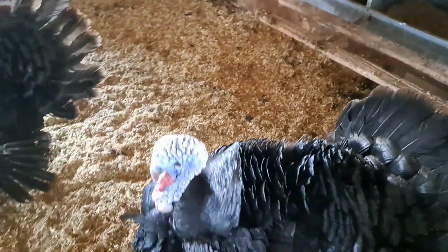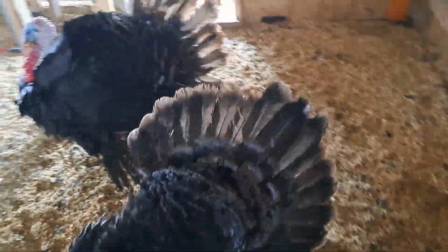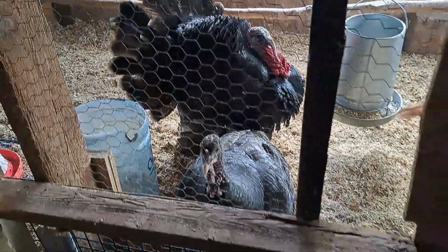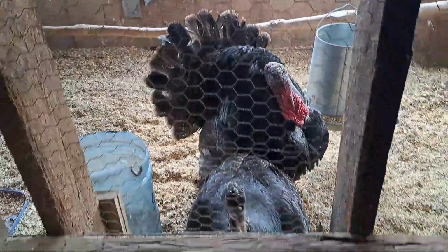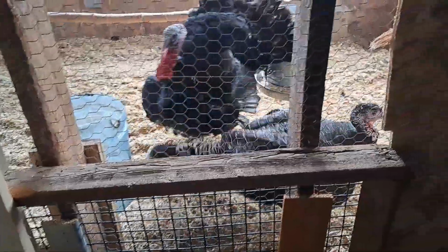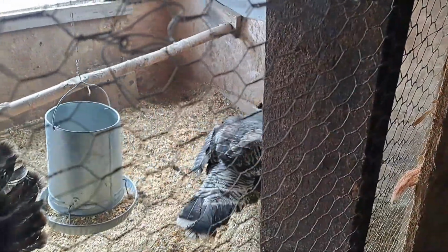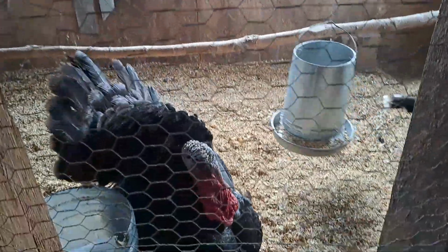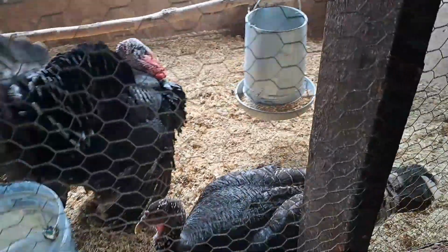Hey buddy, what are you doing? I'm not a turkey. You got to go on. These guys have been fun. There's Pancake. We got our first egg from Pancake today. She's an older bird. She's on her 3rd year. So don't know how many more eggs I'm going to get from her. I'm just super excited. We added the tom into her coop so that we might be able to carry on her lineage. Hey Pancake.